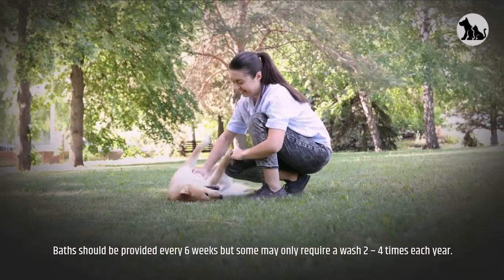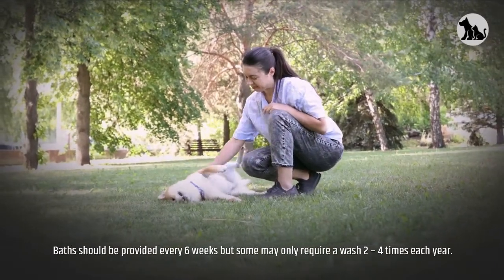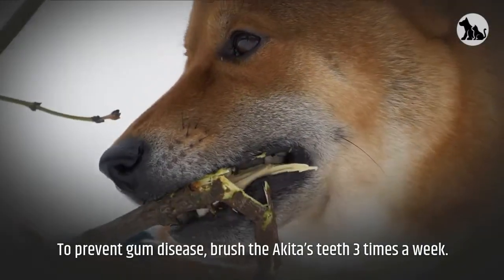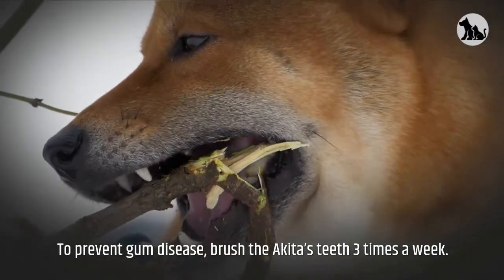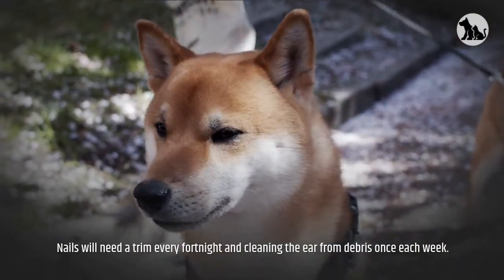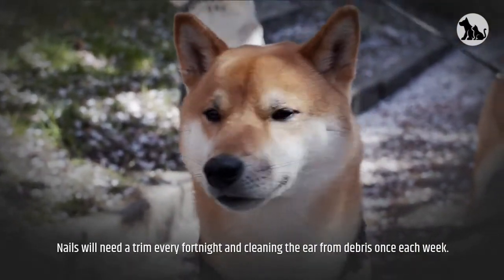Baths should be provided every 6 weeks, but some may only require a wash 2 to 4 times each year. To prevent gum disease, brush the Akita's teeth 3 times a week. Nails will need a trim every fortnight and cleaning the ear from debris once each week.